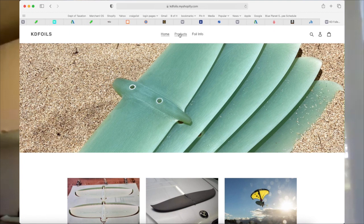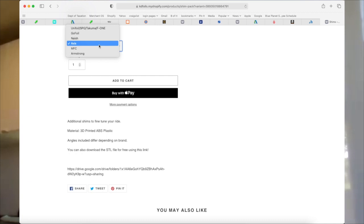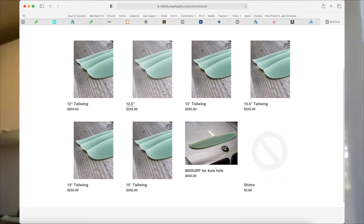If you look at the shim section, there should be a download link to like a Google Drive. I have a bunch of STL files. This is for if anybody wants to design their own tails. I think I have the MSC connection on there. I have the Armstrong tail connection on there. This should be compatible with A+. And I try and keep everything relatively open because I don't see why not. It's all public stuff. If you go and look at one, you can measure it. So I like helping anyone out who's looking into designing their own gear.